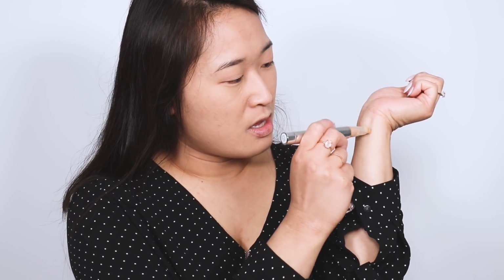So I actually have 2 concealers, one that I like a lot more and one that I don't like, probably because this one is not the right color. This one is close to my skin tone, whereas this one is a little bit lighter than my skin tone. I can swatch them for you. Who's a beauty guru now, guys? Although both are quite yellow.